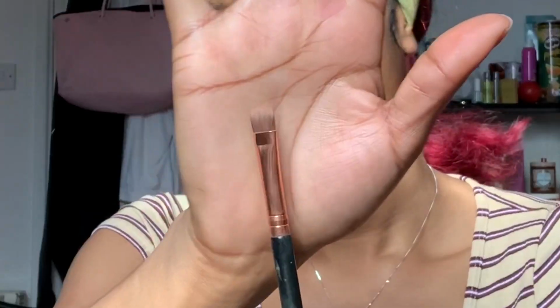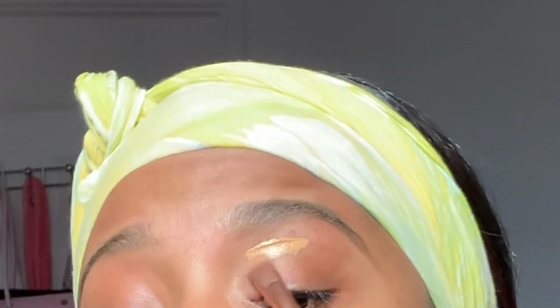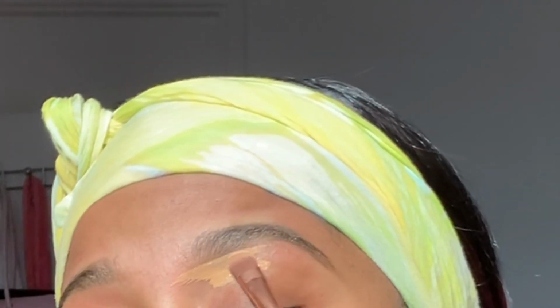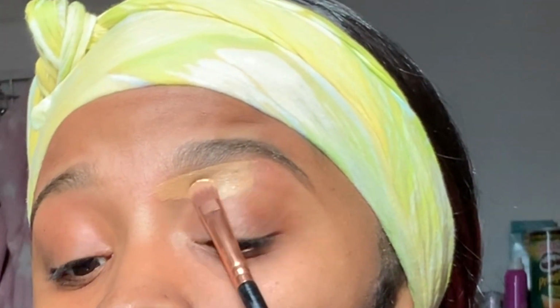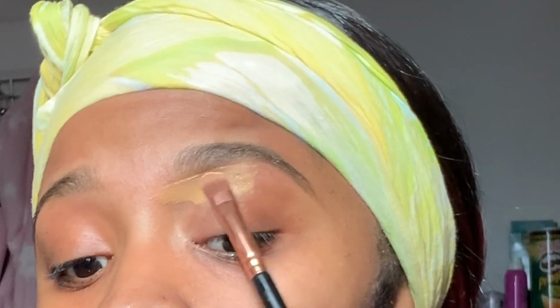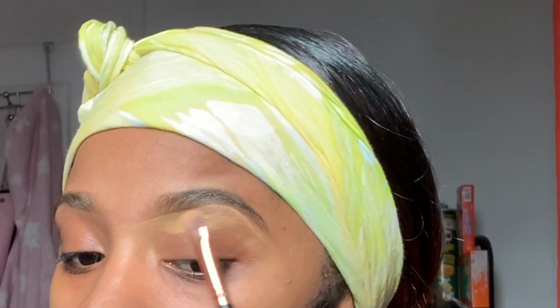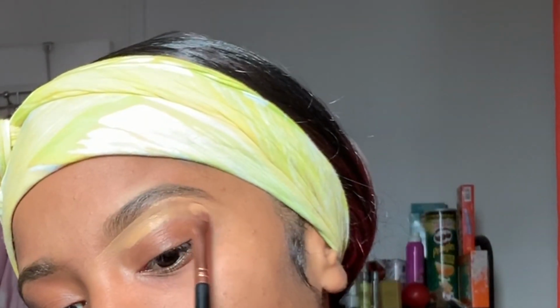So yeah, this NYX product that I'm using right now is in the shade Warm Honey, and I just want to say this concealer was very great to me, in contrast to the Fawn shade that I have been using for my whole eyebrow career. But sometimes it's good to try different things. Sometimes you're gonna find out that you like different products that work differently for different areas of your face, and this was just one of those days. I just wanted to try everything new.